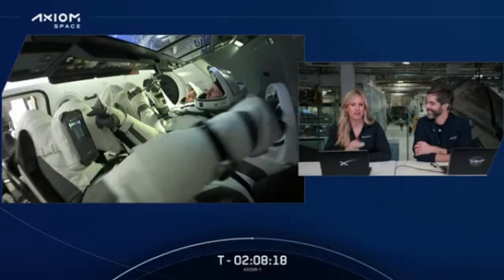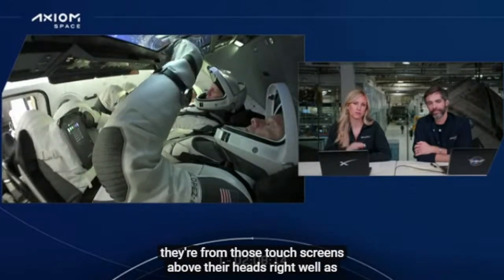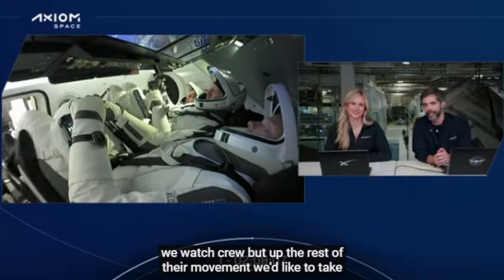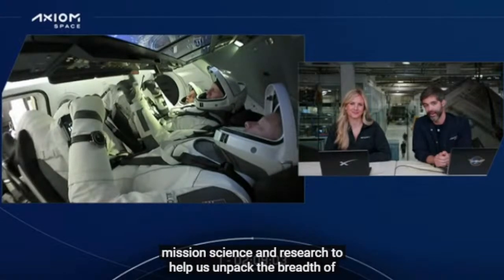So, yeah, everything is conducted there in terms of executing the mission from those touch screens above their heads. Right. Well, as we watch crew button up the rest of their movement, we'd like to take a bit of time now to talk about a keystone objective of the AX-1 mission, science and research.